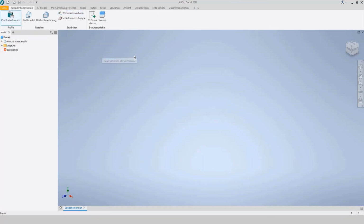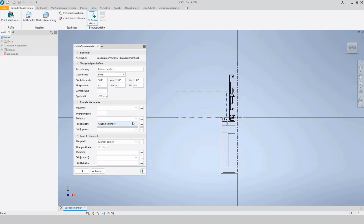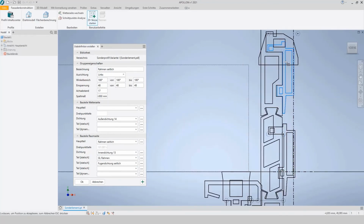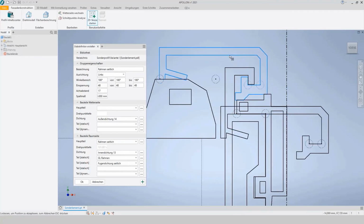In Apollon, you work completely in 3D. You do not design or draw, you model your project in the future. Special functions have been developed for facade technology and are very intuitive and quick to use. Model special profiles and adjust all levels graphically in a simple and fast way, without leaving your familiar working environment.